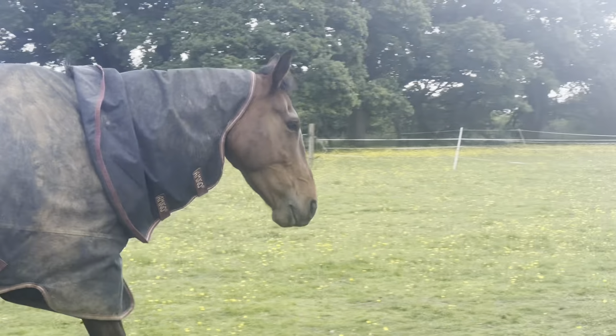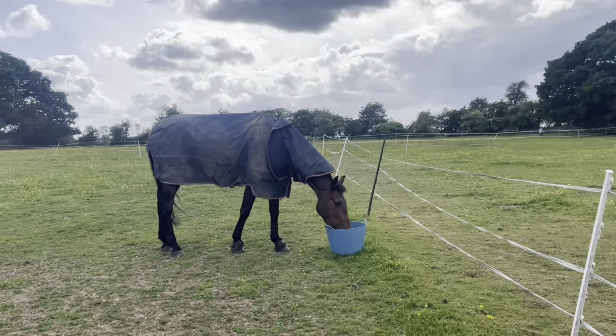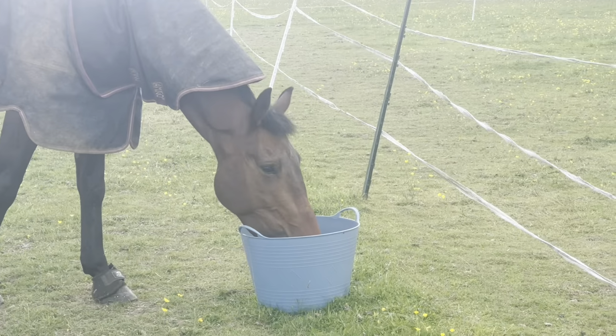So Sammy has a very strict routine when he goes out to the field, which is to have a drink of water for no reason, don't know why. And today, Squeaky decided to watch him, which he's not always a fan of him doing. He finds it a bit annoying. That's so cute.